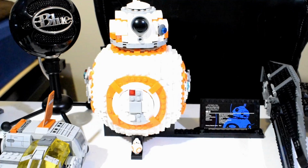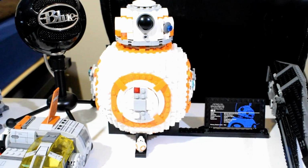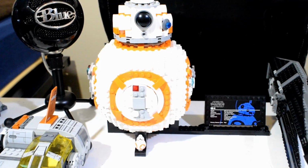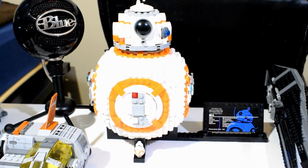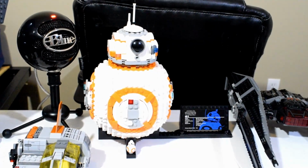Moving on to the next set, I guess it's not technically a UCS set. It doesn't have the UCS seal on the box, so I'm going to assume that it's not, which is actually really weird because the R2-D2 was the UCS set. But either way, this was a surprisingly fun build. I had a ton of fun building this thing, and I think the set is just fantastic.